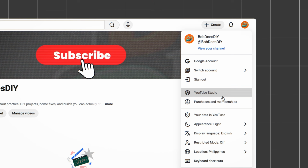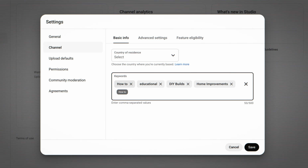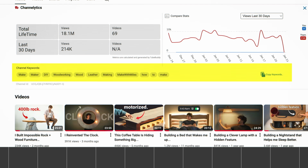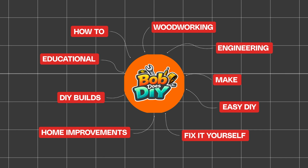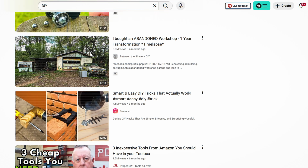In YouTube Studio, click Settings, then Channel. You'll see a spot for channel keywords. Add 5 to 10 words that describe what your channel's all about. Nobody sees these unless you have a browser extension like TubeBuddy that reveals keywords other creators are using. Keywords are important because they tell the YouTube algorithm what your channel is about. This helps people find your channel when they search and makes sure your channel is shown alongside other similar content in your area of interest.